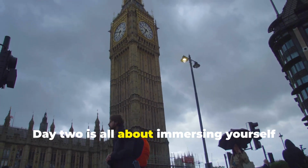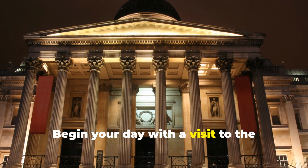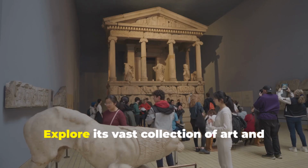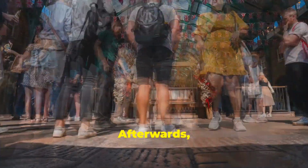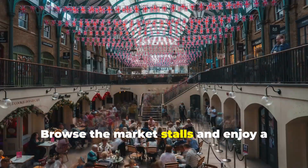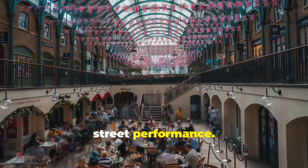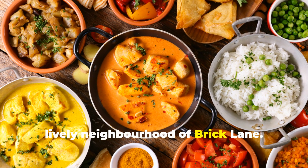Day 2 is all about immersing yourself in London's vibrant culture. Begin your day with a visit to the British Museum. Explore its vast collection of art and artifacts from around the world. Afterwards, wander through the colorful streets of Covent Garden. Browse the market stalls and enjoy a street performance. For lunch, savor authentic Indian cuisine in the lively neighborhood of Brick Lane.